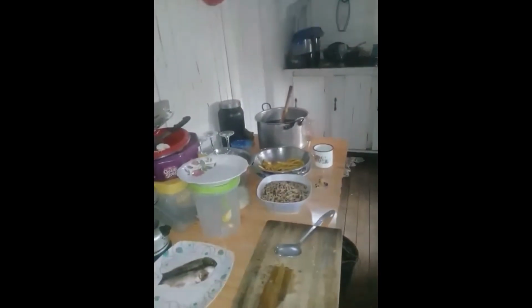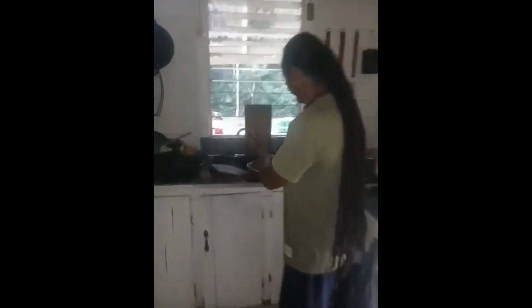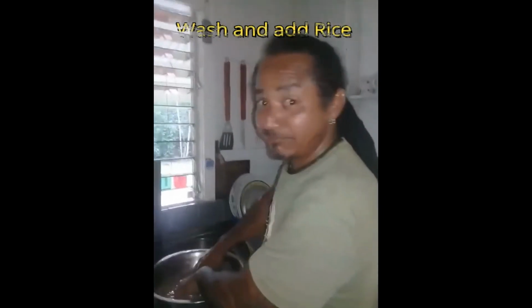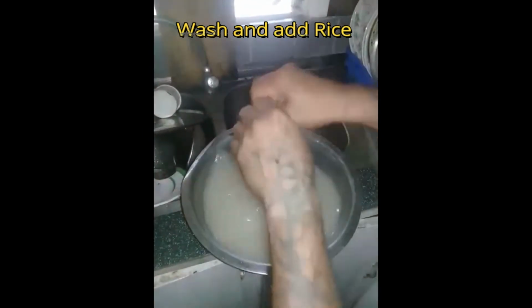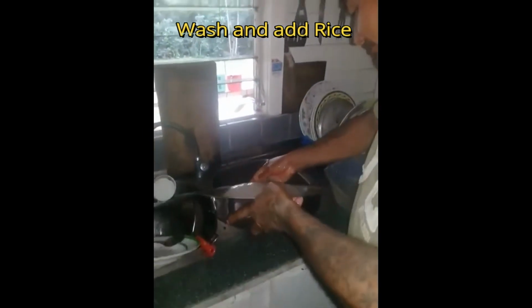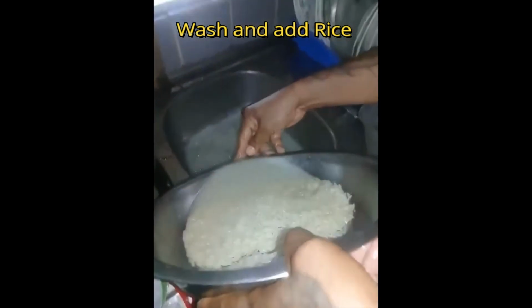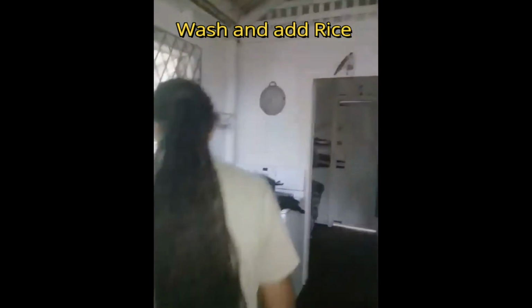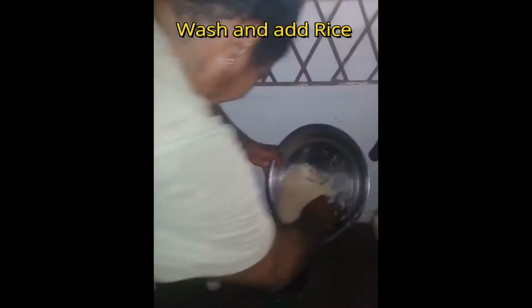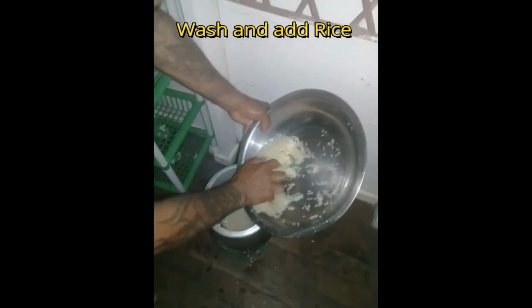Now, in the meantime, you wash your rice. Not brown rice, and not just any kind of rice. So you wash it there and drain it out. That's basic, you know. Then put it in here and fry it up.